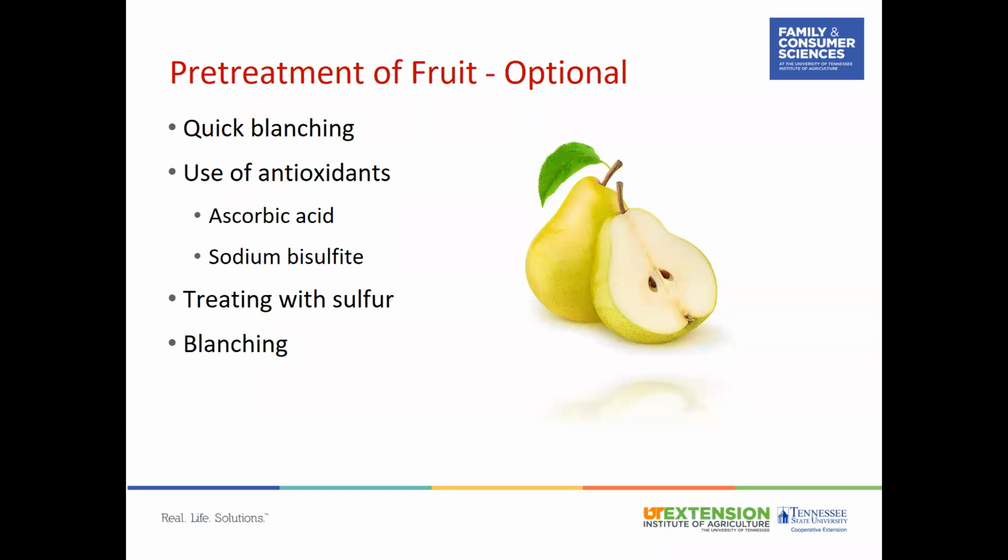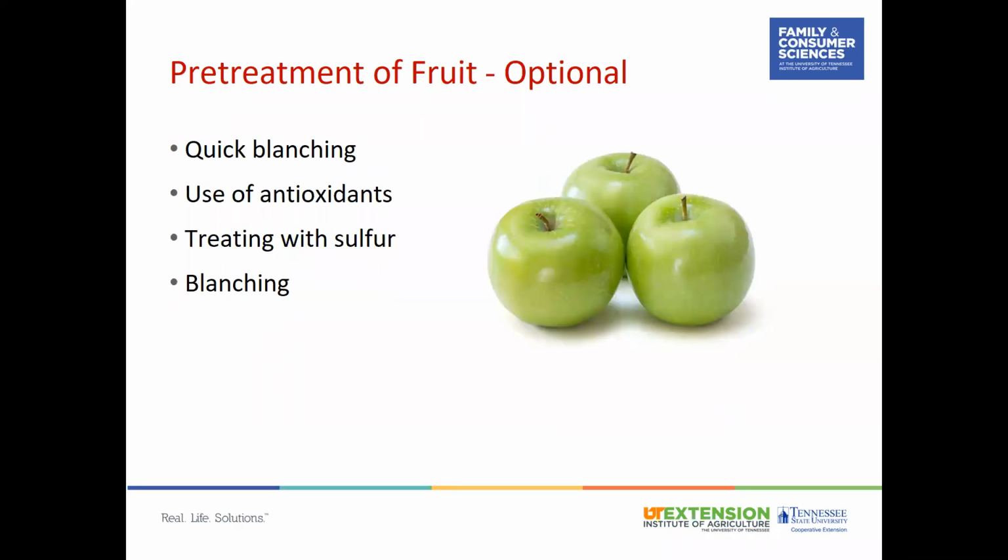Changes in nutrient retention, flavor, and color will continue during storage if long-term treatment is not done. Sulfur dioxide is the most effective long-term pretreatment for fruits. However, there are safety concerns, as sulfites have been found to cause asthmatic reactions for some people with asthma. Sublime sulfur is burned in a closed container and absorbed by the fruit.